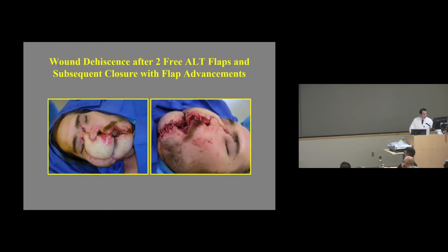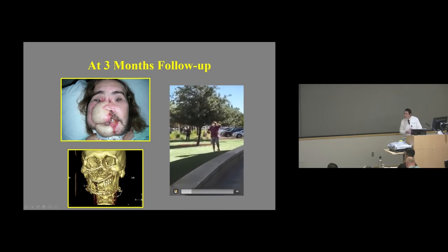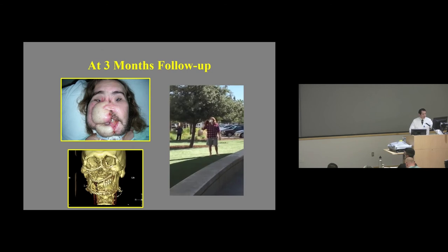However, one of the problems is that saliva soaks into the suture lines of the flap, and the flap decays, so I had to do reclosure. Unfortunately, this became a constant problem. This is what we got after about 8 operations total, and he stayed in the hospital almost 5 months. You can see here we restored the facial skeleton, and this is actually a healed wound. With a mask, he's able to go out a little bit, play baseball, and so on.